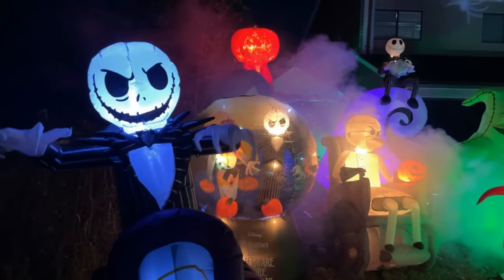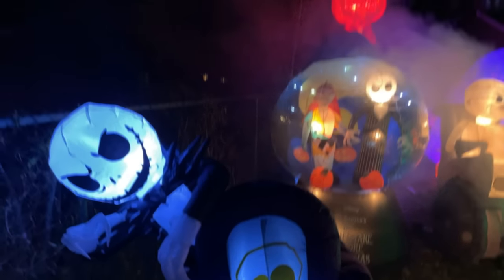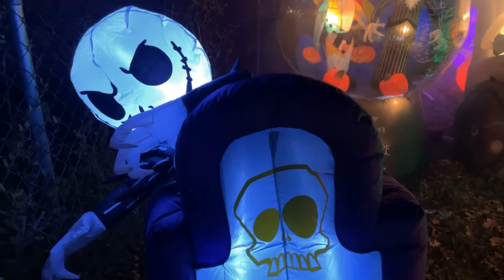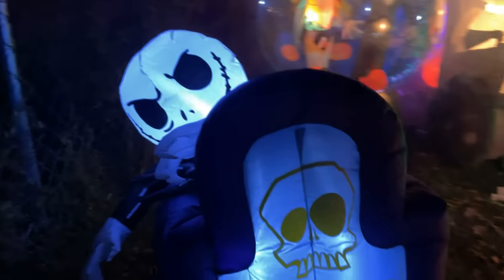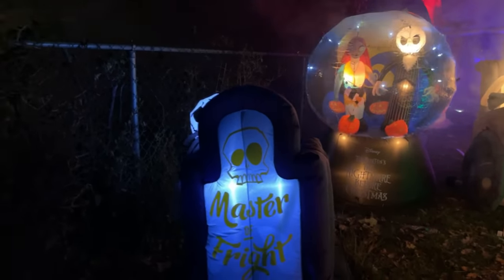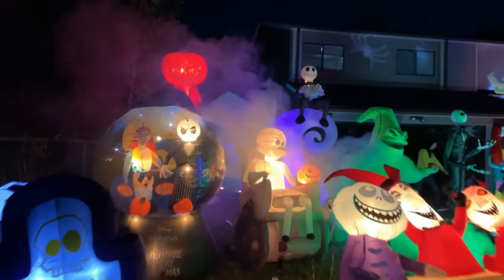And now Jack will go back down. He goes to sleep. He's a sleepy boy. He's all around there. You almost can't see him from the front. It's cool. And then there's our little tombstone zoo, or his little house.